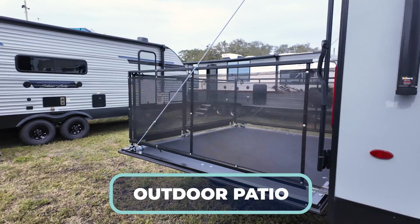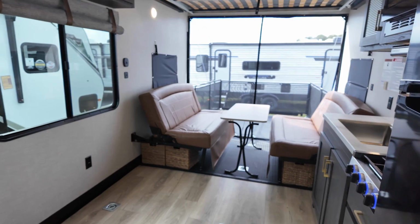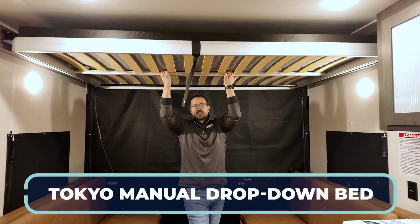Out the back is our patio. This patio can support 1,500 pounds, perfect for parties. And if we drop it down into a ramp, it not only makes it easier for access of toys, but can also support 3,000 pounds. You will also see this screen that is magnetic, so it is completely removable with the zipper in the center for easy access. And then right up top is the Tokyo style drop-down bed.